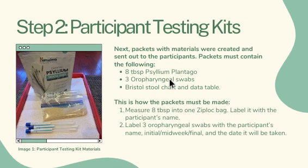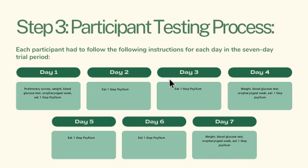And so they all received testing kits, which contained 8 tablespoons of the Psyllium Plantago powder, 3 oropharyngeal swabs, and then a stool chart for reference, and then data tables to fill out all the information. And then here are the instructions they had to follow.